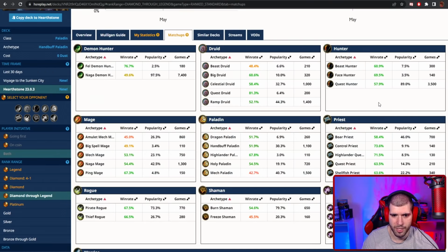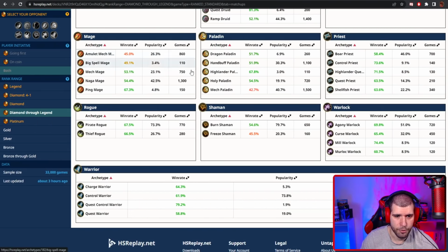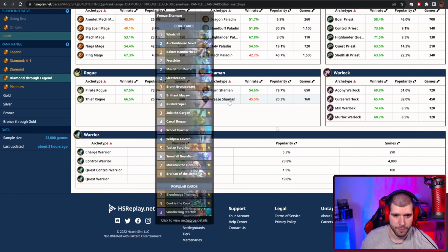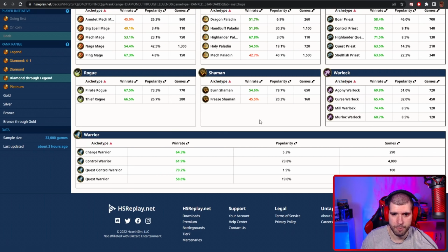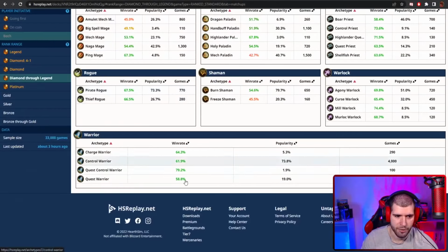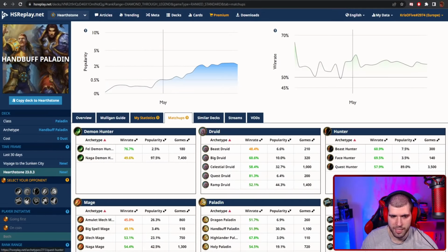Matchup wise, here's what it looks like. Mech Mage might not be too good for you, as well as just Mech Paladin, and Freeze Shaman is gonna be freezing your big boards as well. But all in all, everything else feels pretty decent, including Naga Demon Hunter and Control Warrior, as well as Quest Hunter, so you have that going for you, which is nice.